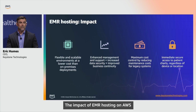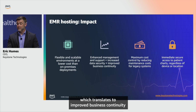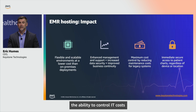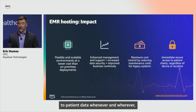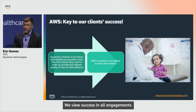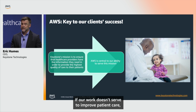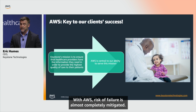The impact of EMR hosting on AWS yields greater flexibility and scalability than on-premise environments, enhanced management and security, which translates to improved business continuity and less downtime, the ability to control IT costs throughout the technology stack, and most importantly, utilizing AWS, providers experience immediate access to patient data whenever and wherever and on whatever device they are most comfortable using. We view success in all engagements through the lens of the patient. If our work doesn't serve to improve patient care, then we have failed. With AWS, risk of failure is almost completely mitigated.